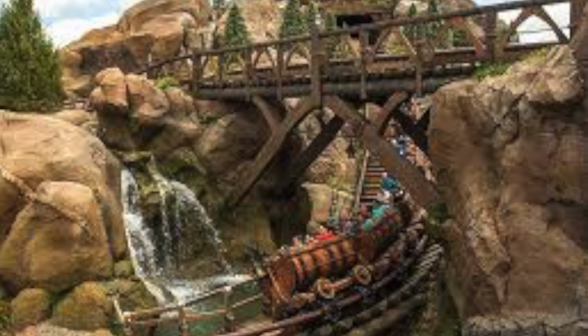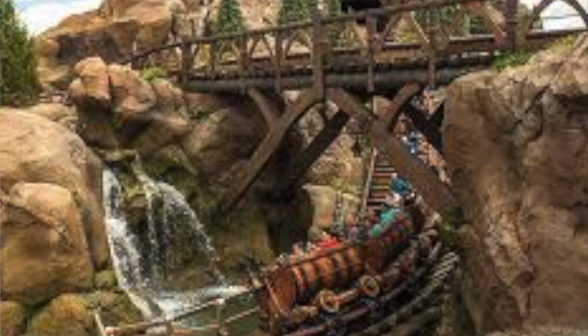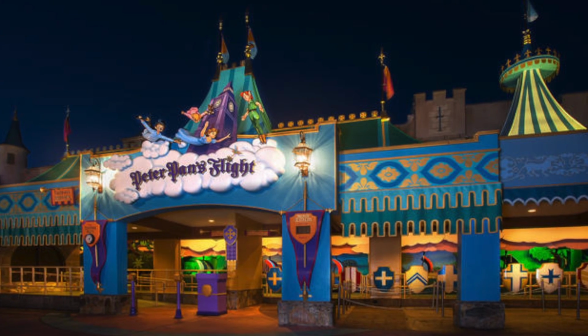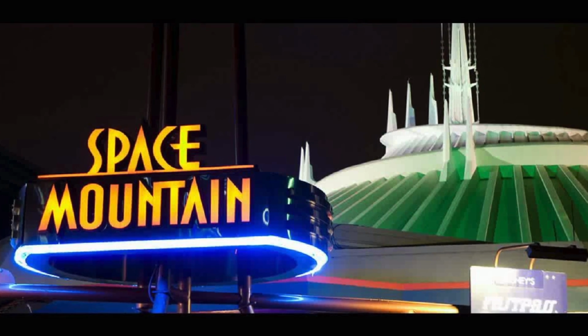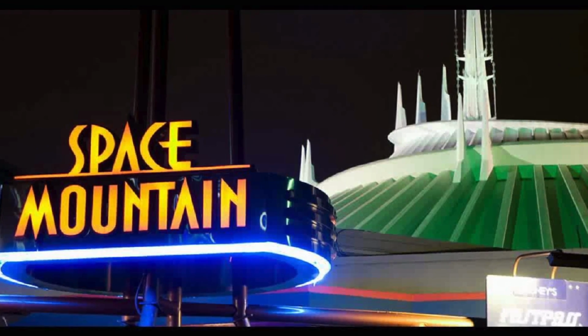My 3, it's always 3 and I can never make the number 3. My 3 options would be number 1, Seven Dwarfs Mine Train. Number 2, Peter Pan's Flight. And number 3, Space Mountain. These 3 attractions at Magic Kingdom will guaranteed have the longest wait of anything else in Magic Kingdom for that day.